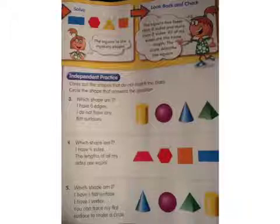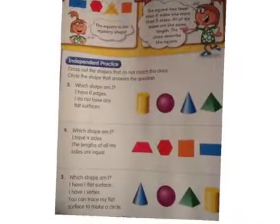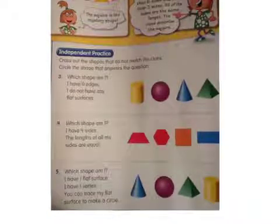So this time I will read to you the clues, and then you will have to cross out which shapes don't belong and see which shape you will end up with that will match the clues. Number 3. Which shape am I? I have 0 edges. I do not have any flat surfaces. Okay.